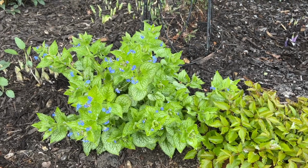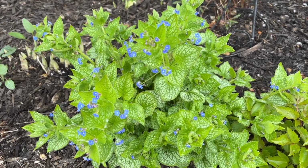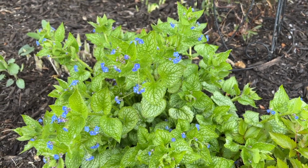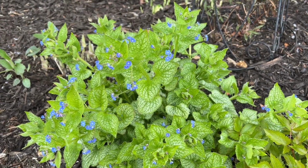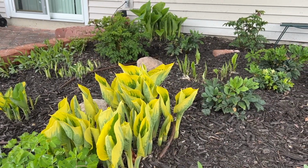This Brunnera is a little more happy. It's protected under my deck so the snow can't get to it. But look at those beautiful, bright periwinkle blooms and that great foliage. So even when this plant isn't blooming in the spring like it is now, the foliage is an excellent addition to this garden. Here's an example of using golden foliage in the garden.